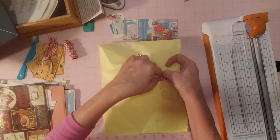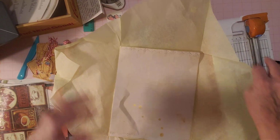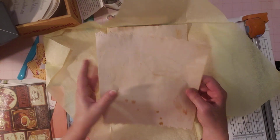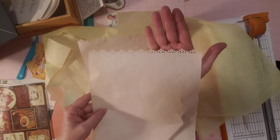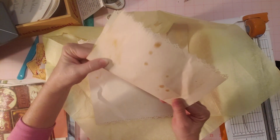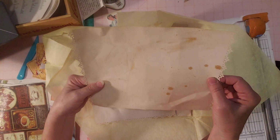dyed paper, and she wrapped it nicely in this yellow tissue paper. So coffee and gold, isn't that cool? It's some pretty paper here, and see it's got some pretty edges on it right here too. That is really nice. It's all ready for a journal. You can just fold this in half if I wanted to. Use it in a journal, fold it in half, and there you go. I've got some pages. But isn't that neat?